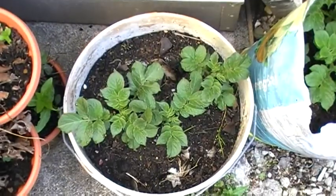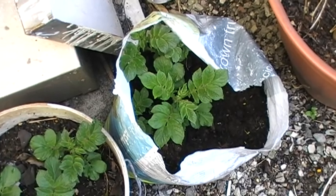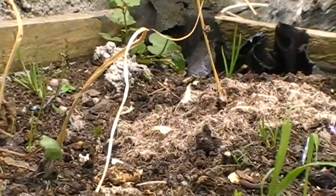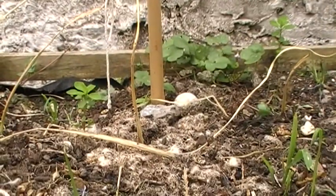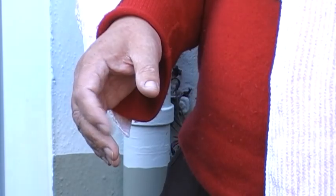And here are the chitted potatoes we put in just two or three weeks ago, now breaking through. Ideally I should cover those up, but I think I'll leave them and see what happens. Damn pesky slugs. This means war.